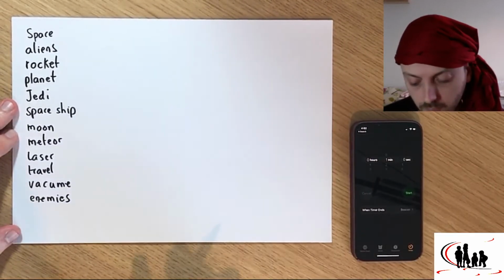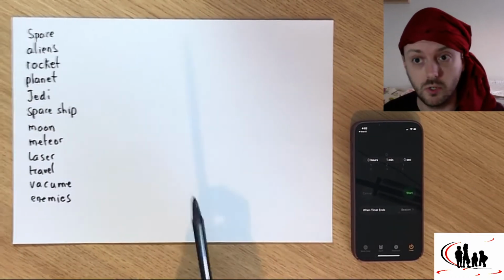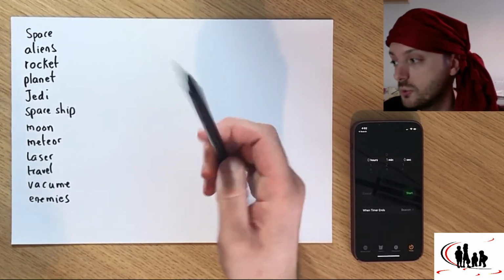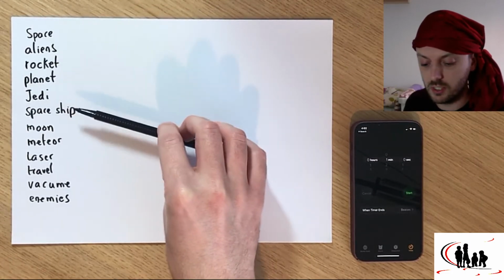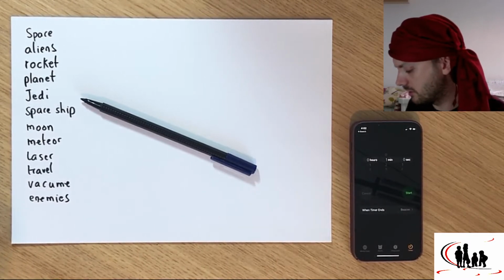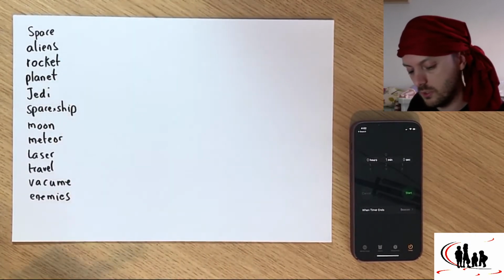Stop timer, thank you. A thing that I can now do is get myself a dictionary and go through and check that I've spelled those words correctly. I'm not 100% sure that I have. With the quick dictionary, I'm pretty sure space is right. Alien, rocket, planet, Jedi, spaceship. I'm not sure if spaceship is 1 word or 2. Looks like it's 1 word, so that gap shouldn't have been there.